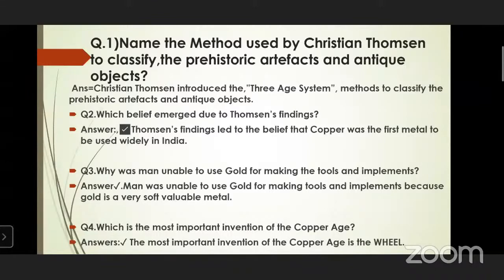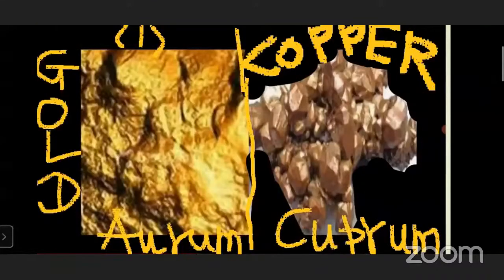The most important invention of the Copper Age is the wheel. Excellent. Now, from this picture, which two metals can you see? Copper and gold. Yes, the copper is a brownish, bright color, and the gold is a bright yellow color. So, the scientific name is written below. For gold, it is A-U-R-U-M, aurum. And copper is known in science as cuprum. Okay? That is extra information.